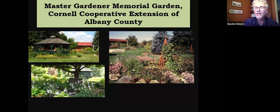Their office is in a rural or suburban setting outside the village of Voorheesville. They have lots of space, and they've created a series of theme gardens around their building. It's really worth a trip to see their theme gardens. They have lots of different plantings there. There's a vegetable garden, there's an herb garden, there's a wonderful gazebo.